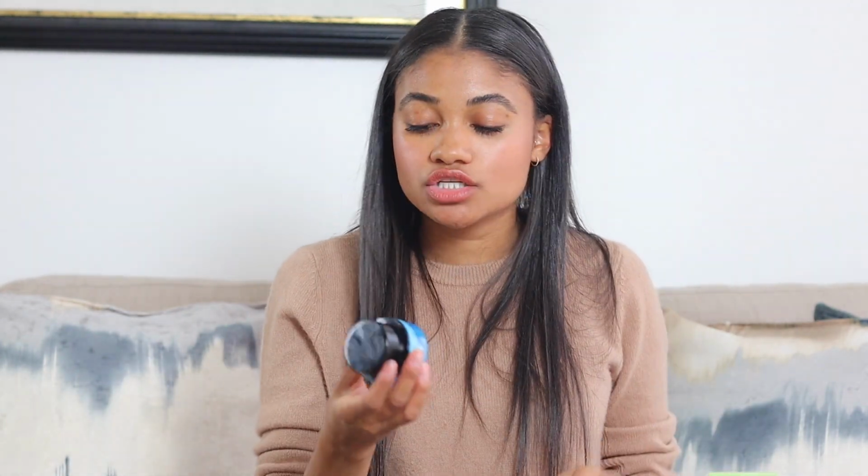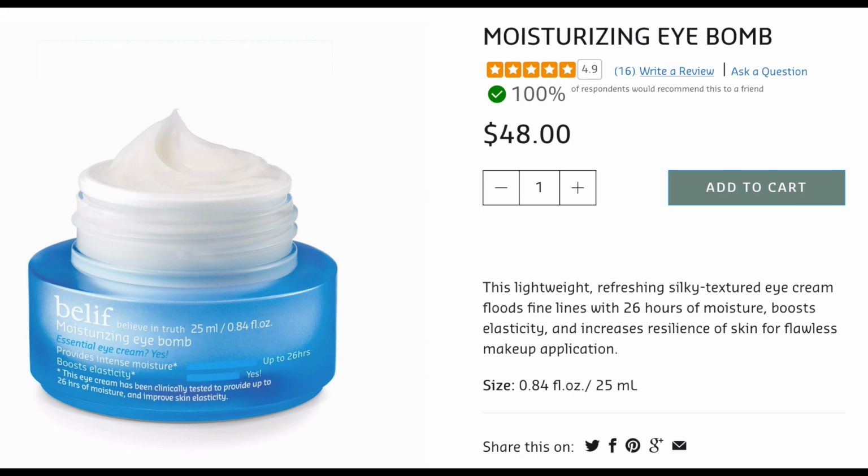All right, last but not least, we're talking skincare in terms of moisturizing. So this is the best eye cream I've ever used, and I have been using eye cream, I swear, since I've been in high school or early college. I am obsessed with this. This is so good. This is the Belief eye cream, the moisturizing eye balm.